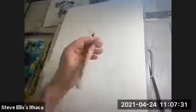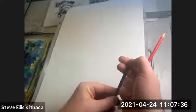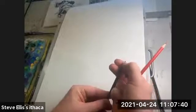Okay, cool. So anyway, the first thing I like to do with my pencils is scrape back a little of the lead so that I can see more lead, so I can draw with a little bit more of the side of my pencil.